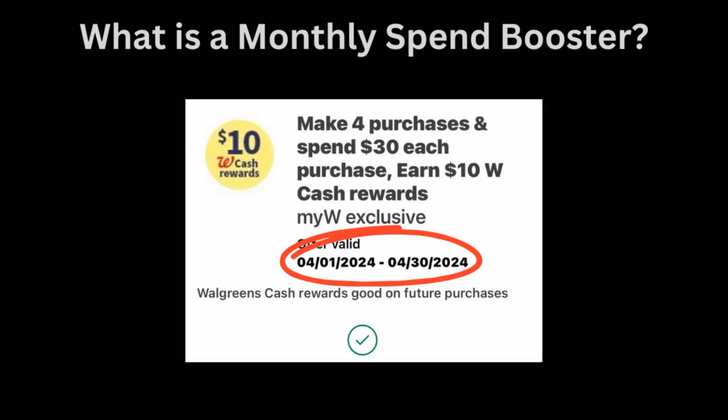With this example, I have one that is make 4 purchases and spend $30 each, and I'm going to earn $10 back in Walgreens cash. And you can see it is good from April 1st to April 30th. So any transactions that I do between those dates that I spend $30 or more on, and that is before any manufacturer coupons, will count towards this monthly spend booster.